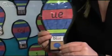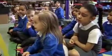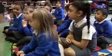these with the phoneme on, but also a word underneath just to help to remind me of the actual pure sound. Two months later, and Year 1's daily phonics session has now progressed to include more complex phonemes.